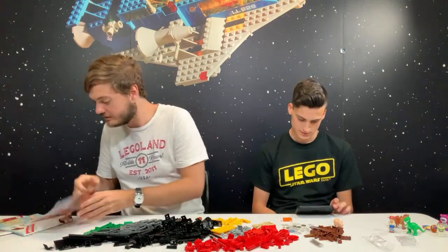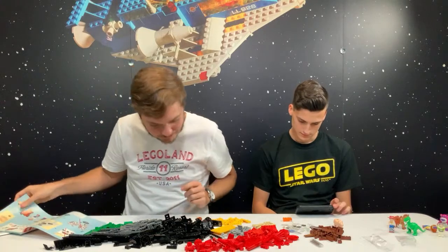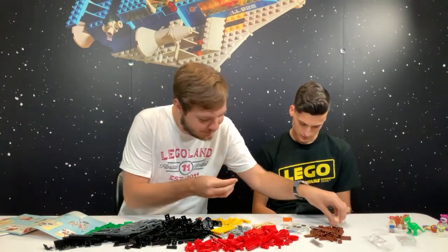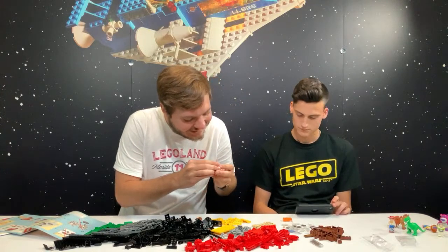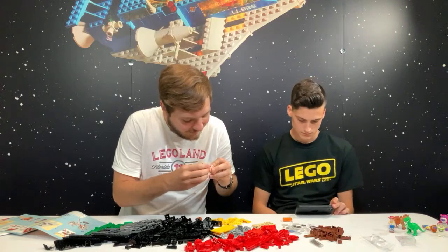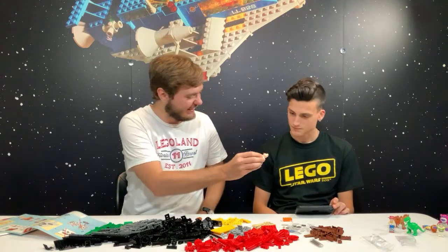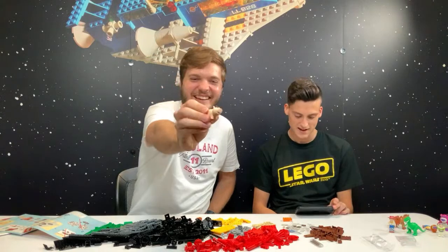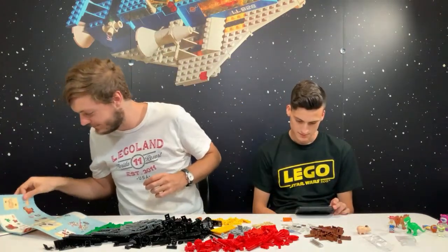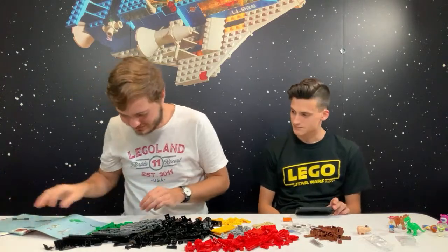I got two instruction books. Oh, and Ham has a bowler hat. Look at this, Ham has a bowler hat. It sticks out with a little pin. Look at that. That's awesome. I love the hat comes off. That's him, or Mr. Evil Dr. Porkchop, I think is the correct name. So we're starting with the caboose, guys.